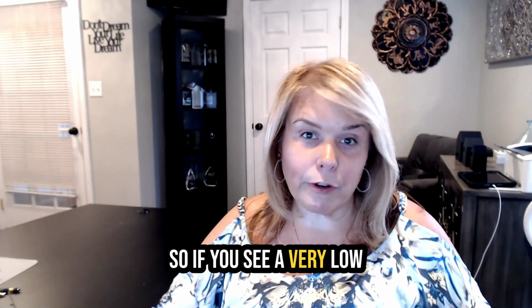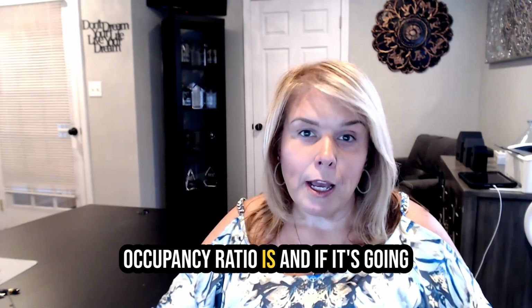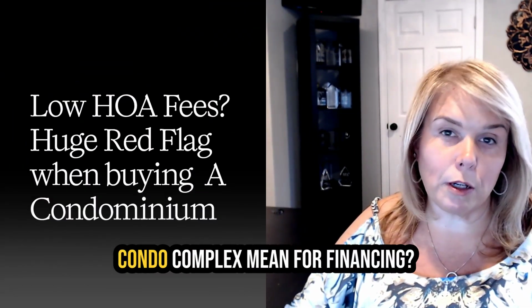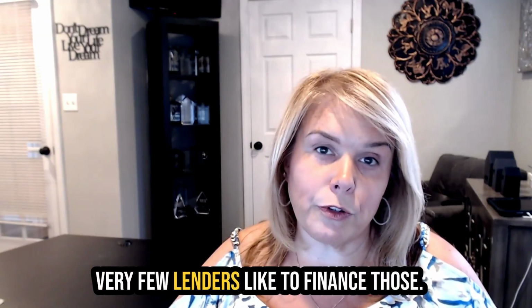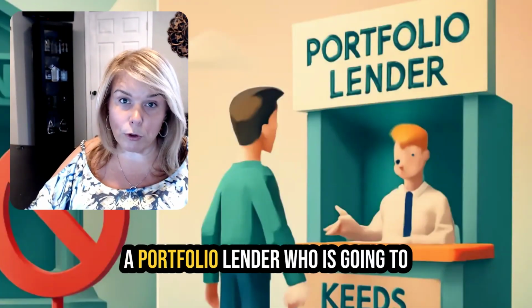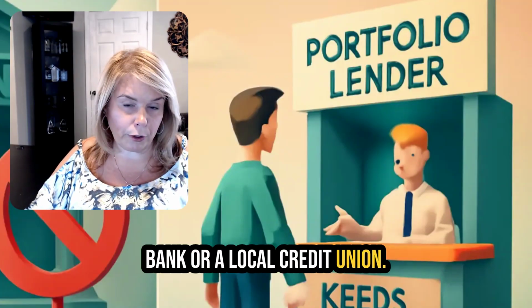So if you see a very low condo association fee, it's definitely a red flag. You have to look at what the owner occupancy ratio is and if it's going to make it non-warrantable. So what does a non-warrantable condo complex mean for financing? It means a higher down payment, and very few lenders like to finance those. Typically, you would have to go to a portfolio lender who is going to keep the mortgage and not sell it off. So that would be a local bank or a local credit union.